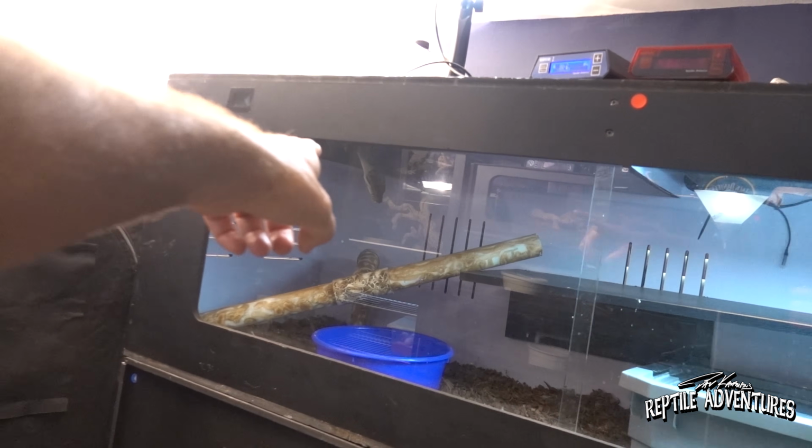All right, so we have seen some really cool stuff in this herp room, but now I really am curious to see how aggressive this one actually is. So this is Gypsy. This is my girl.